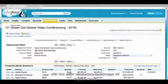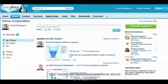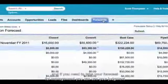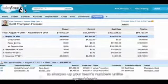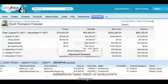With the Sales Cloud, it's easy to manage all of your deals, all of your team's deals, and all of your company's deals, and have real-time conversations about your pipeline. And if you need to tweak your forecast for management, you can use your judgment to sharpen up your team's numbers. Unlike spreadsheets, Salesforce keeps track of everyone's changes.